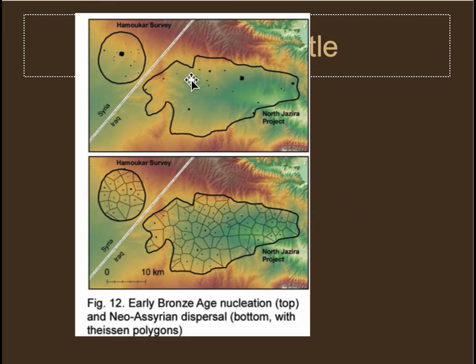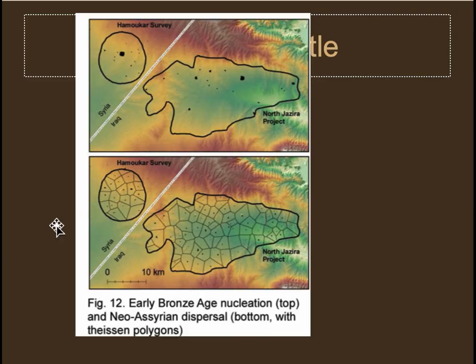But when you look at that early Bronze Age, around the Akkadian period, they were intensively using these portions of the land, but they weren't uniformly distributing sites across the area to maximize the use of every acre of farmable land in the territory, which is exactly what the Assyrians did, right? That is, you can see nucleated settlements, and then in the Neo-Assyrian period, it looks like the settlements are evenly spread across the landscape. This is an imposed settlement pattern.